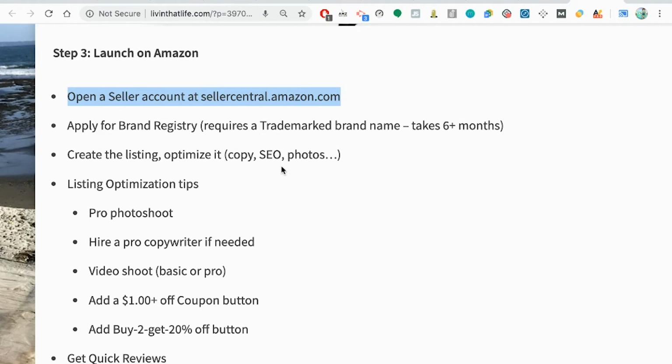So open a seller account at sellercentral.amazon.com. You don't have to be a US citizen. You can be a citizen of pretty much any country. I have a blog article on that. It's relatively straightforward to sign up. You just need to have your ducks in a row, like proof of address, credit card, phone number, etc. Apply for brand registry right away. This requires a trademark brand name and can take up to 6 months.